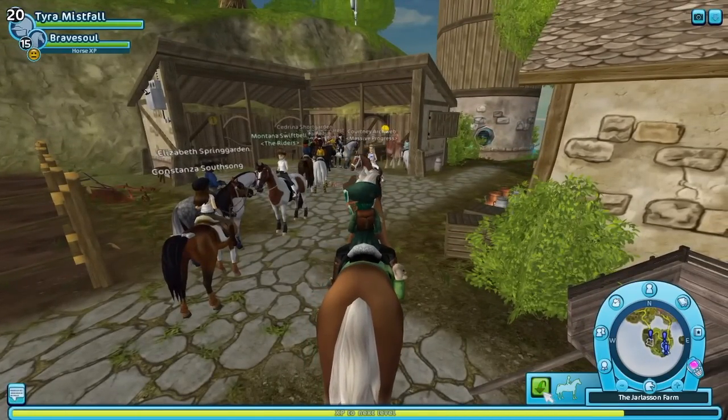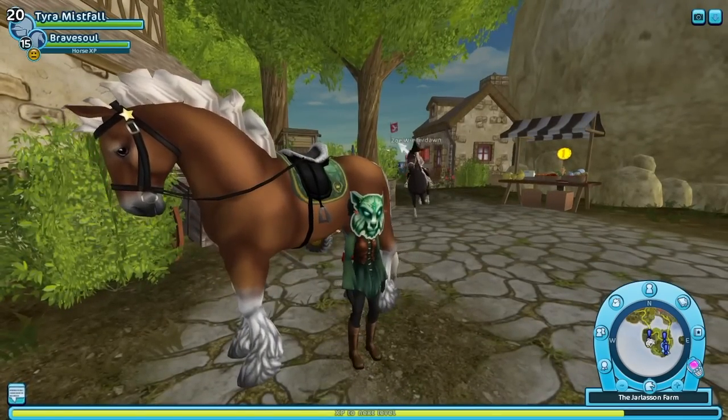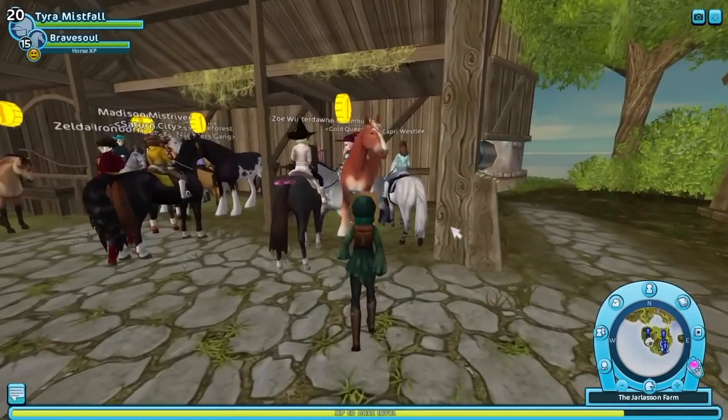I'm going to go ahead and hop off of my horse, but we're going to check out the new colours. I'm here with Brave Soul, my Yovic Wild horse, and I'm wearing a wolf mask because I wanted to. Don't judge me.